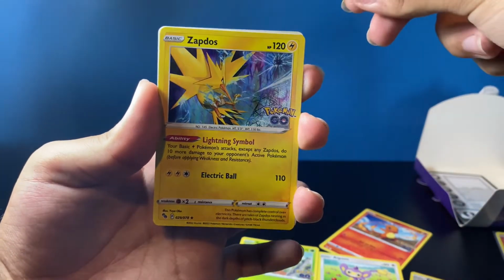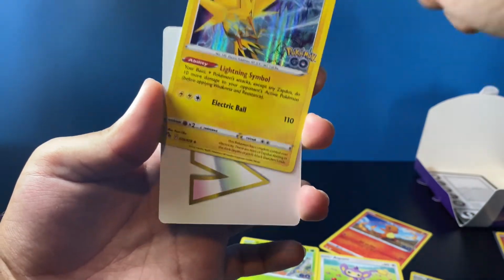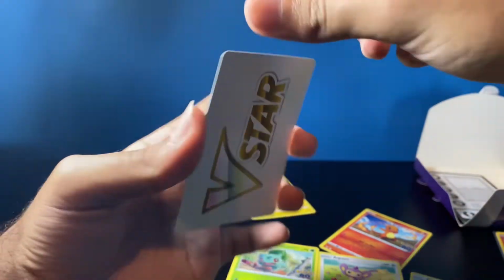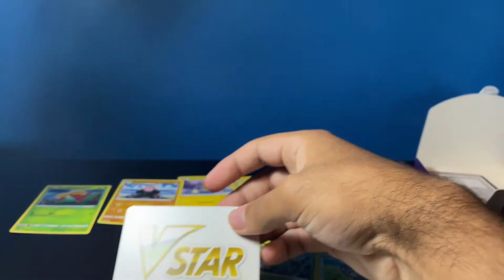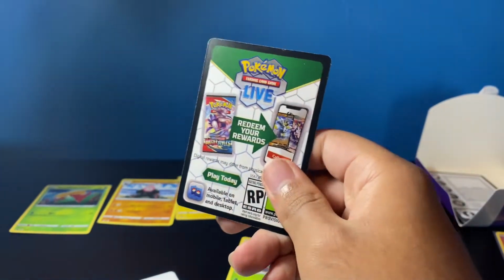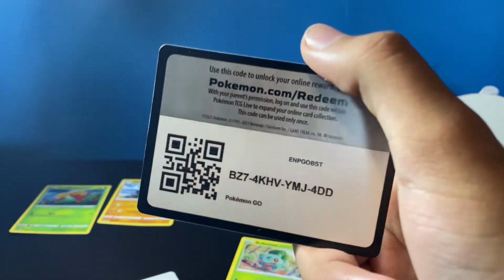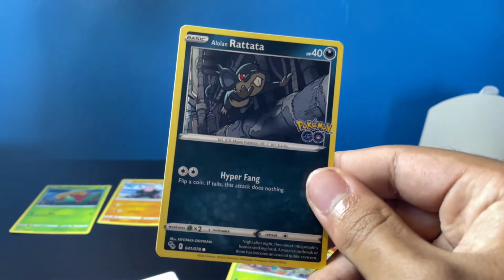Zapdos. And then we've got one more card after Zapdos. A V-Star. Oh, that's like the V-Star like thing they give you. And then the extra card that we got looks like... Here's the code card. Use it or don't use it. And the final card we got is an Alolan Rattata.